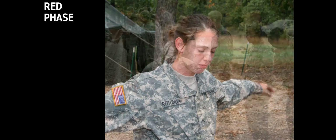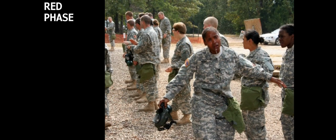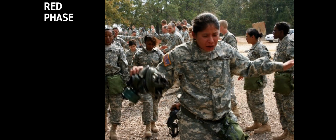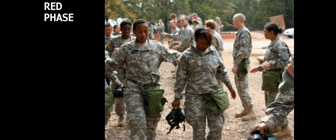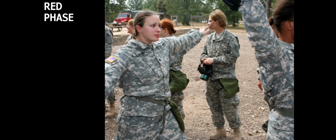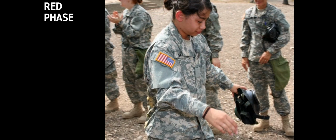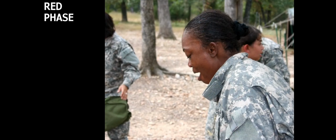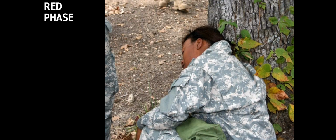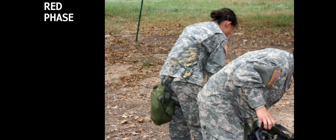I think it was only 2 people where the gas chamber did not affect them 1 iota. When I say not 1 iota, I mean like legit. No drooling, no vomiting, nothing. They're like, I'm from Chicago, the smog is worse than this. And I think there's like 1% of the population that is resistant to the CS gas, but it's a very small number.